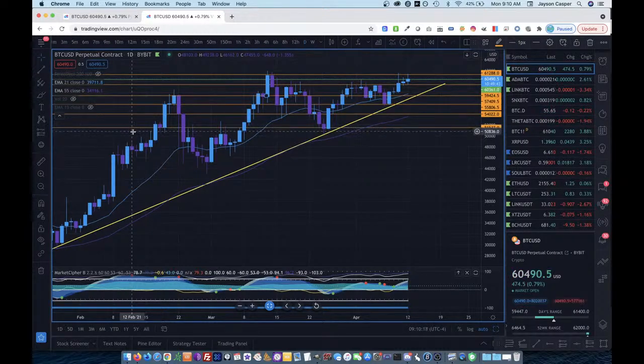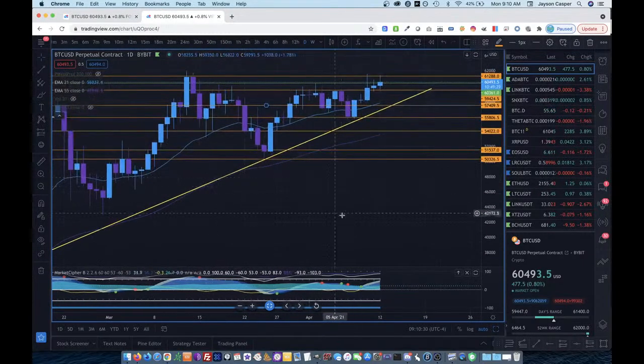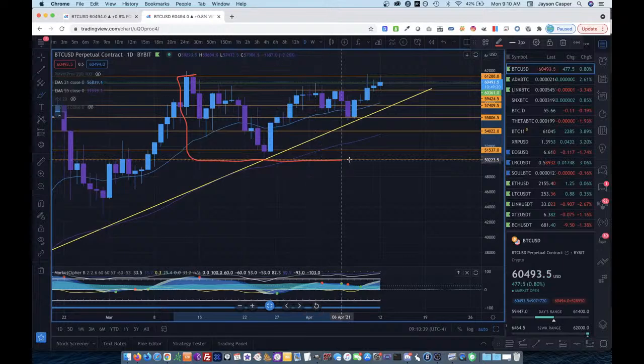And then I would put one as well. This is not a daily level as much as it is maybe a 4 hour level, but I will put one down here at the bottom of this range right at 50.3, because really we can take a look and see that ever since we had this pump all the way to the all-time high, this has been the range that we've been trading in.